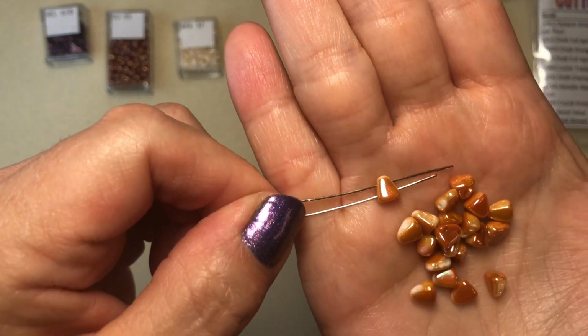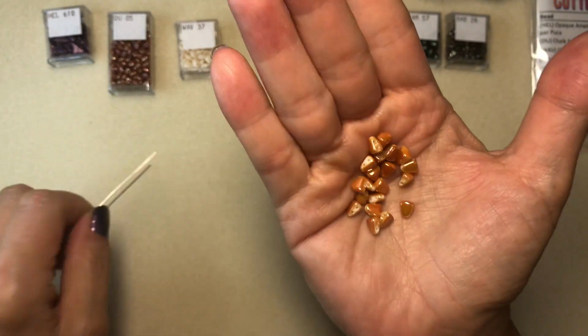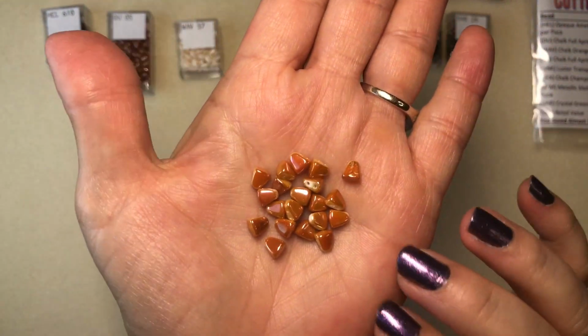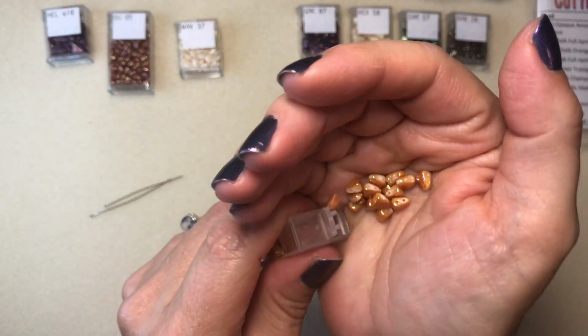Yeah, so go on the side like that. There's a lot you can do with these. Love that. It looks like caramel, doesn't it? It looks like melted caramel. So pretty. I love the shape.